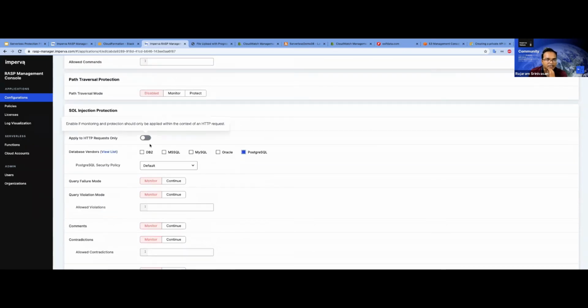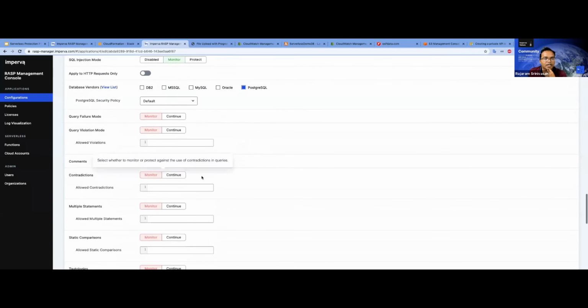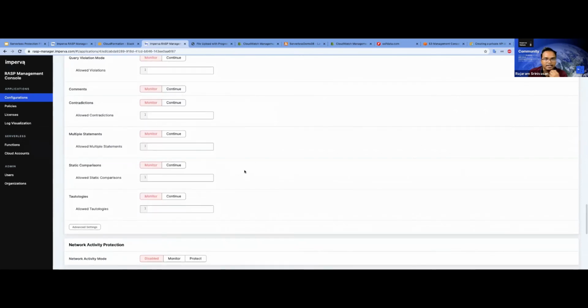SQL injection is a very common type of attack where you're trying to comment out the input that came in and add your own for whatever goals you have, even without knowing too much of the metadata of the database. In this case, I'm actually using Postgres for the other demo functions. I've just set it to monitor mode. Again, this basically means an event will be triggered, but it'll still let the query execute the way it is. And again, this is a starter config.